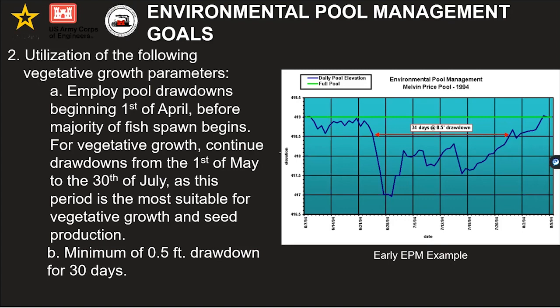There were high enough flows that the drawdown could occur for an extended period of time. And we had a strong response in some of the perennial vegetation. And I think Ben was one of the first people to take note of this. We also had some input from the Nature Conservancy. There was a biologist up there, Gretchen Benjamin, who worked on a lot of aquatic plant communities up in the upper Miss and the headwaters, and worked with drawdowns up there as well.